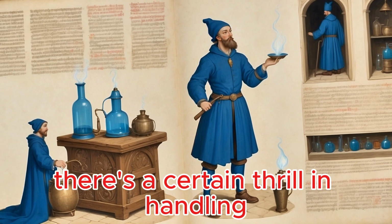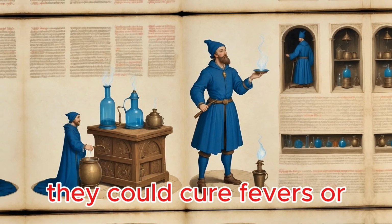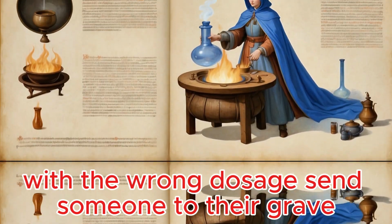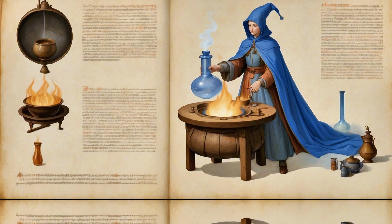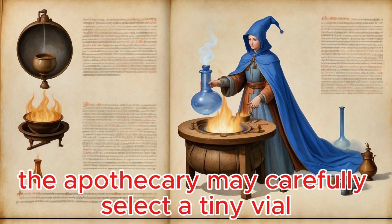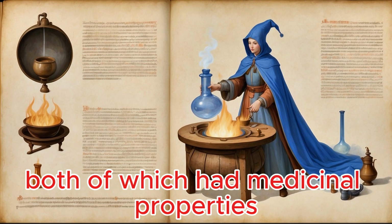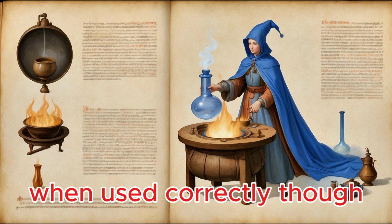There's a certain thrill in handling these mysterious liquids. After all, they could cure fevers or, with the wrong dosage, send someone to their grave. It was a fine line to walk. The apothecary may carefully select a tiny vial, one filled with something called arsenic or hemlock, both of which had medicinal properties when used correctly.